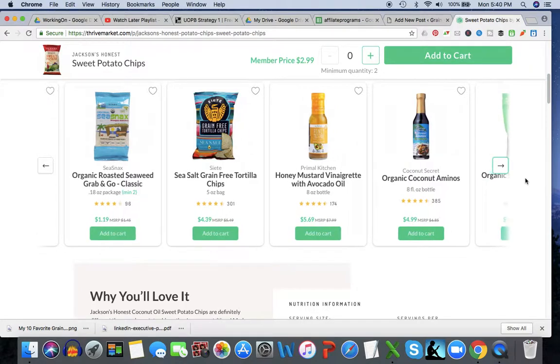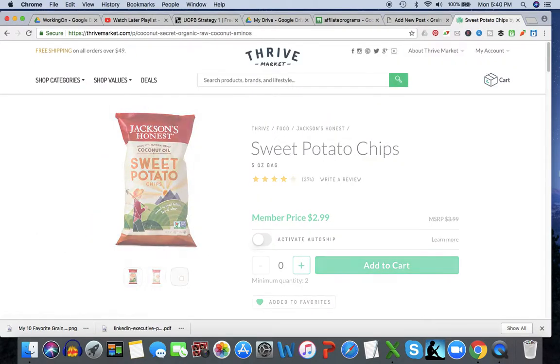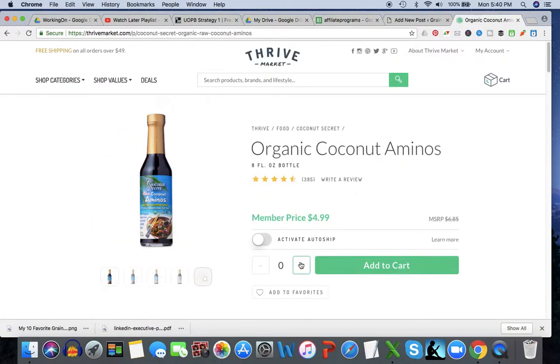And then, okay, this is another one as well. So this is another good one. I need to add this to my favorites. I always like to keep some of this in stock. So this is organic coconut aminos. And you can sometimes get this at health food stores, but $4.99 is a really good price. Like it says the regular is $6.85. Yeah, that's probably pretty close to accurate to what I've paid when I bought it in person at a health food store. And it basically is a substitute for soy sauce.